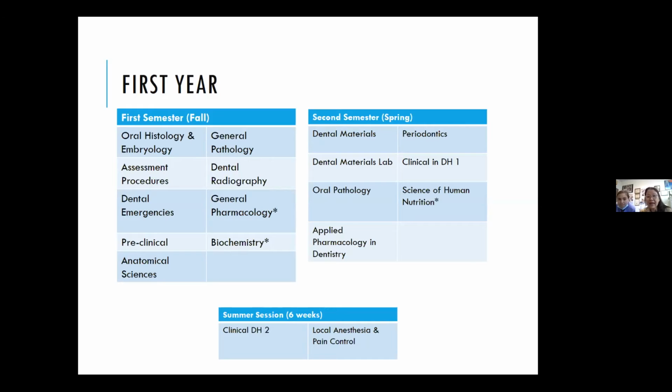If you look at this slide where you see the asterisk: under the first semester, fall, general pharmacology and biochemistry, and second semester, science of human nutrition, the ones with the asterisks are what we consider the general education courses. As I recommended earlier, taking them prior to being accepted gives you less of a load to carry. Because it is a really full-time load and very heavy on the science, with oral histology, embryology, anatomical science, general pathology, and general oral pathology, whatever you see with an asterisk, we recommend that you take prior to applying.